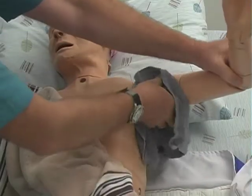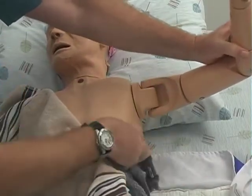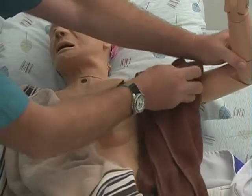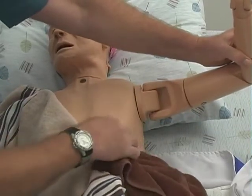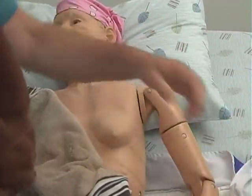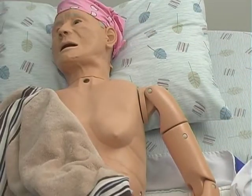And dry the armpit and under the breast well. Apply deodorant at this time if the person wears it. Repeat on the closer side.